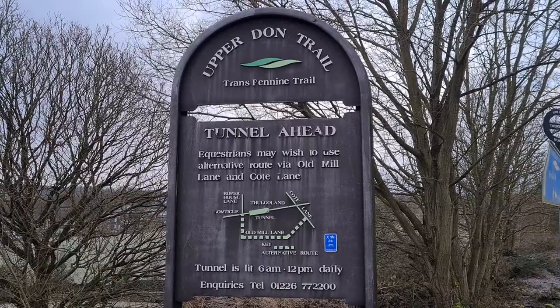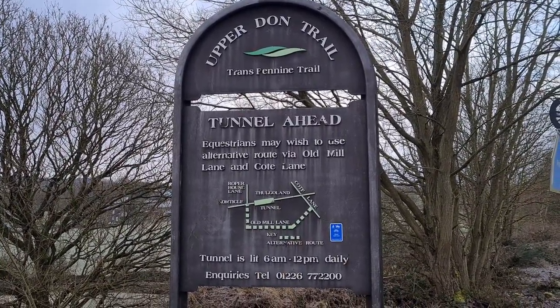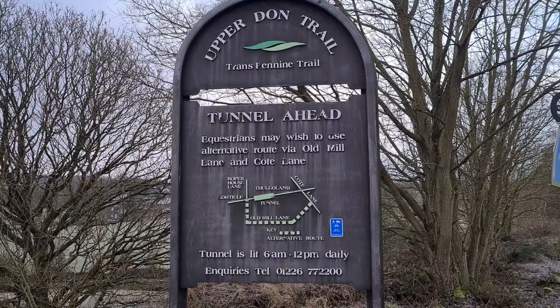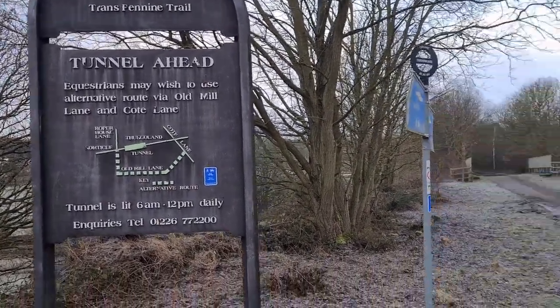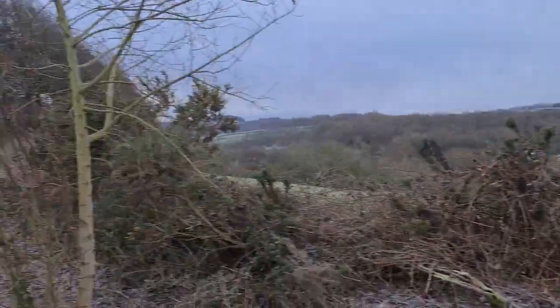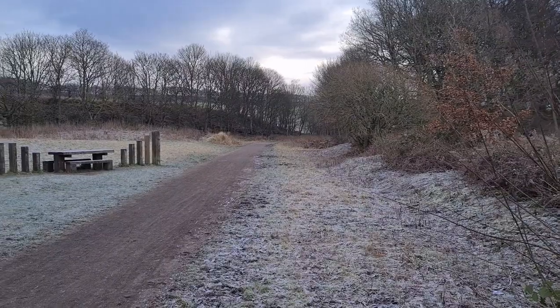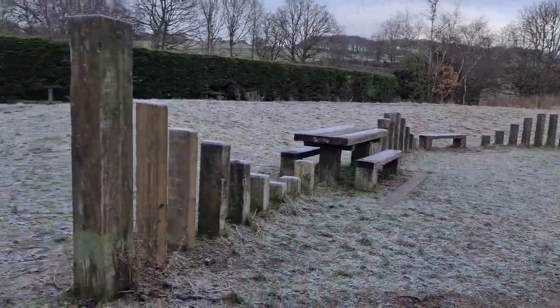So here we are. This is the Upper Don Trail. As you can see, it shows you where we are. We're going through Thurgoland, and we can either head this way to Penistone, or we can head back on ourselves towards Wortley. Nice little area.